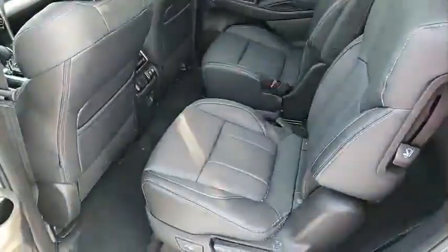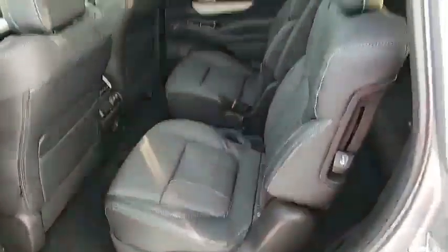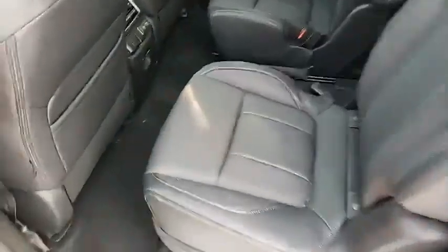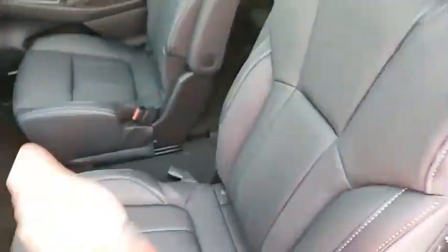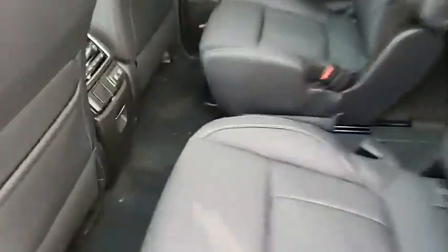Middle row. So itong version na ito, since ito yung mga top trim level, captain seats po siya, hindi siya yung complete na row, which I think for a lot of families mas better yung ganito, especially kung yung mga anak mo ay teenager or mga toddlers, kasi mas madaling maglabas-pasok papunta sa third row dito kaysa yung buong row ito, tapos fold mo pa, papasok yung nasa likod, tapos saka mo tataas ulit. At least ito open easy access, di ba?